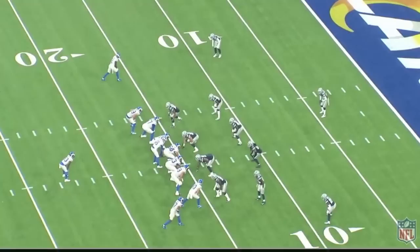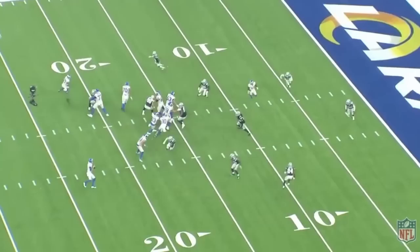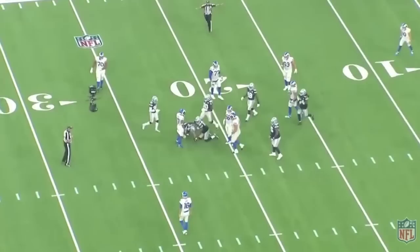Look at this again. Now, that's D-Law blocking Cup inside and trapping him inside. And then up top, you'll see, I think that's Dorrance Armstrong just getting in the way of Woods. That's what we want to see. And that's what I mean when I say that's on with those little screen passes and those jet sweeps are on the defensive ends and our outside linebackers to stop. And when they start playing those correctly, we did a lot better.